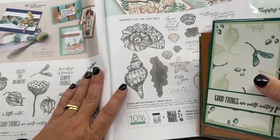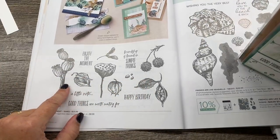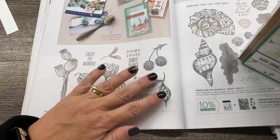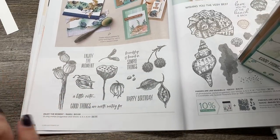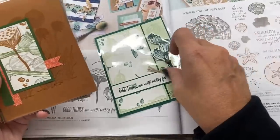And the reason why is because this set was in the Occasions catalog last year. You know, the same catalog my stamp set was in. And this set is in this catalog and my set is not. And I just think that's wrong. So here's some crappy cards made with this crappy set.